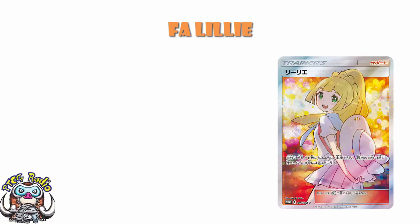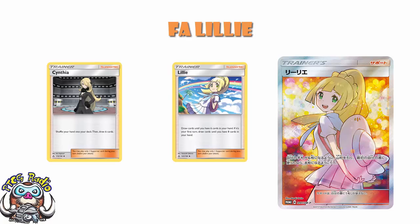I've been showing you a lot of deck lists from Europe, North America, and Japan over the past couple of years, and as it's been up till now, the two best supporter cards, by quite a large margin, have been Lillie and Cynthia. Simple as that. Lillie and Cynthia have been the best cards in terms of draw supporters, and it's not even been particularly close. So that makes sense.